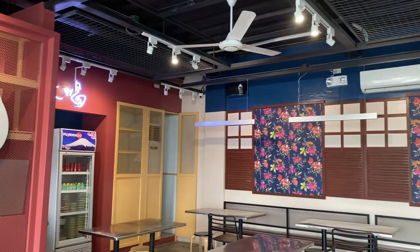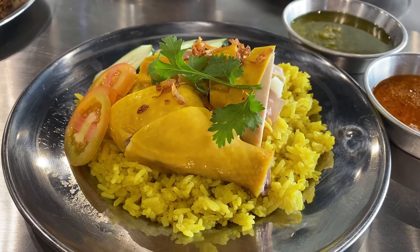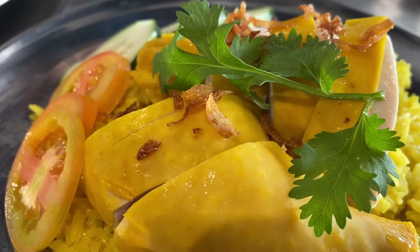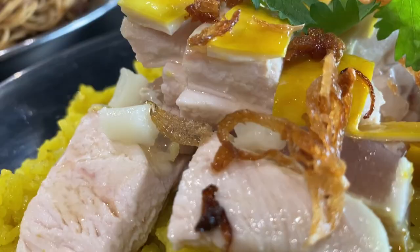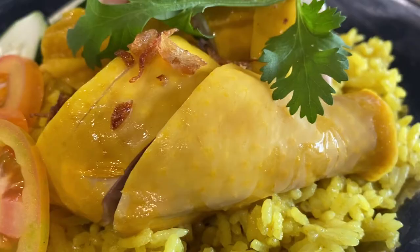Oh, look at that! The restaurant is famous because of their Hainanese chicken, together with signature rice, perfectly cooked chicken, veggies, and of course, the garlic and spicy sauce. Your palate will surely love this dish.